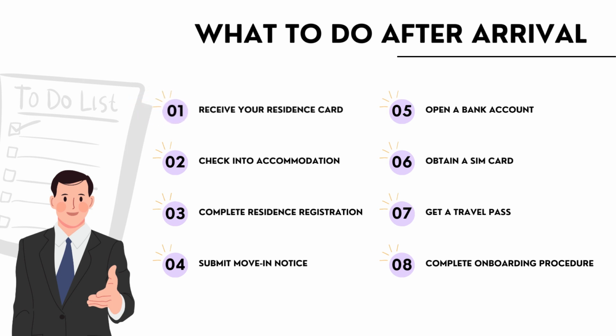Receiving your residence card, checking into your accommodation, completing the residence registration process, submitting a move-in notification at the post office, opening a bank account, getting a Japanese phone number, obtaining a travel or commuter pass, and completing the onboarding process.